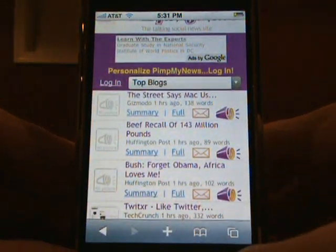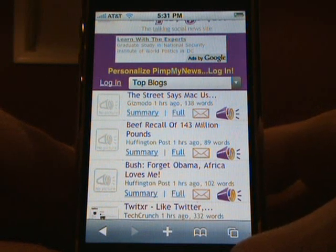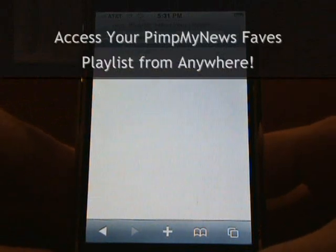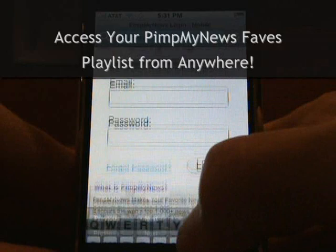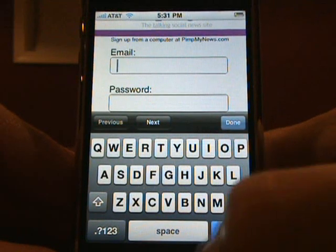And I've saved the best for last. If you've signed up on our main site, which is free, of course, you can create your own playlist, and then you can log in on your iPhone to view that playlist and see breaking stories from all of your favorite news and blog sites.